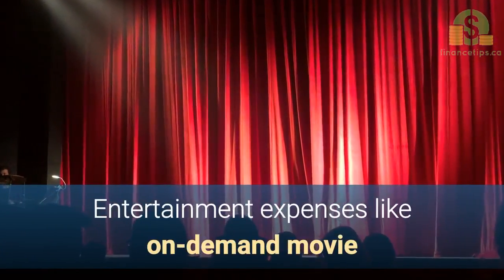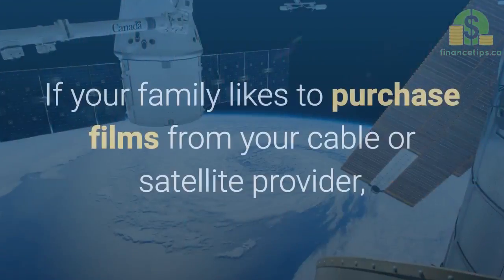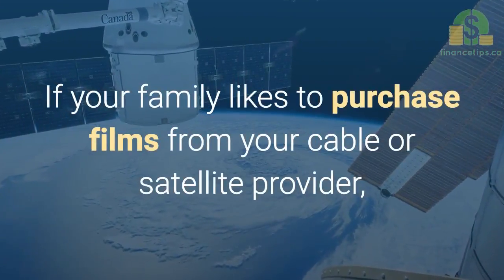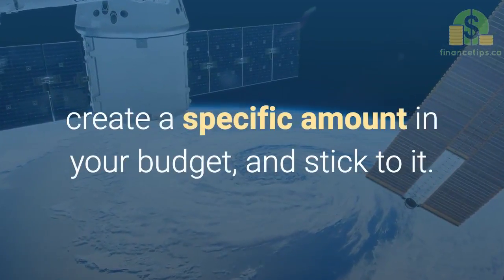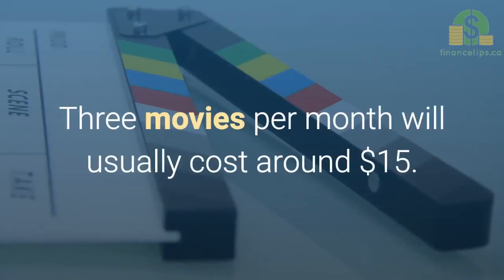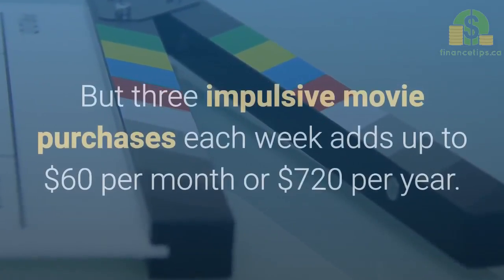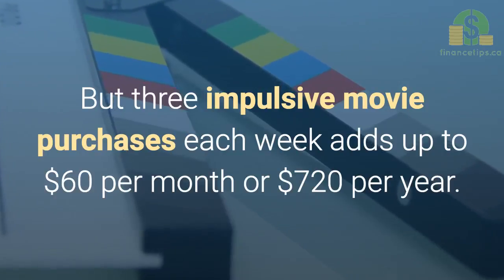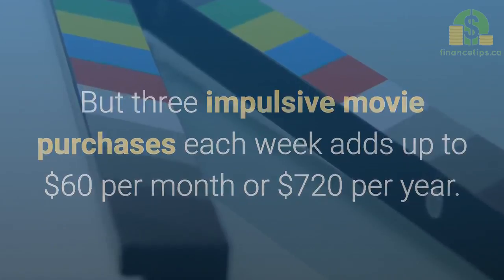Entertainment expenses like on-demand movie purchases are another way to trim a fat budget. If your family likes to purchase films from your cable or satellite provider, create a specific amount in your budget, and stick to it. 3 movies per month will usually cost around $15. But 3 impulsive movie purchases each week adds up to $60 per month or $720 per year.